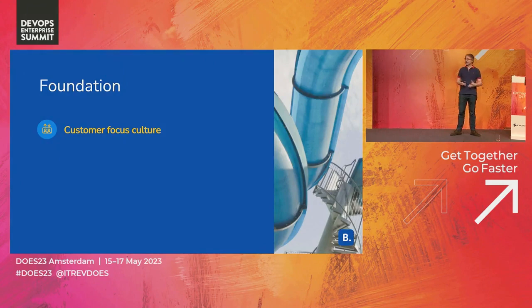Now, the first pillar, really the foundation of your developer experience: a customer-focused culture, thinking about your customer. And of course, customers in the sense of developer experience, those are the developers, the engineers in your organization. It's a bit of an open door. You need to talk to them. You need to know what they want, what they need.